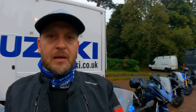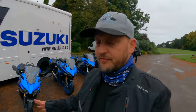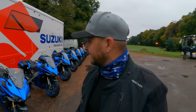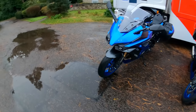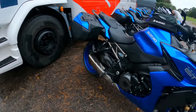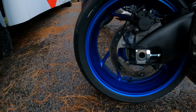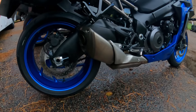And apparently they are connecting a phone to each bike for us with the routing, so we can see on the sat nav exactly where we're going. That's pretty cool, isn't it? Dunlop Sport Max 2s, specially designed for this and the GSX-S1000. Look at that wheel, looks amazing. The colour of it. Can look quite nice as well.